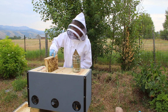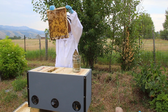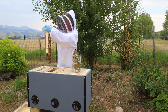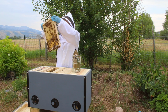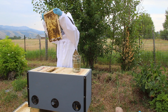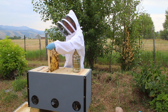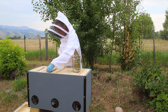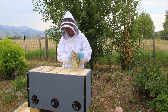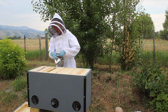Let's take a look at this frame. We've drawn a lot of wax there. There's a lot more bees in this hive. I can tell you that just by opening it up and looking down in there. So we got some nectar. Just looking real close to be sure there's not something I'm missing. Nectar and wax still. Had to do a new camera battery.